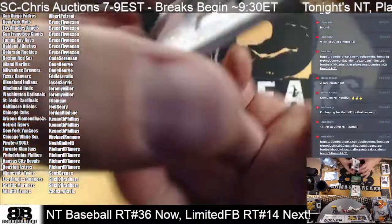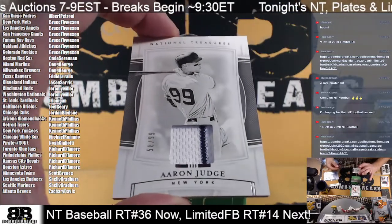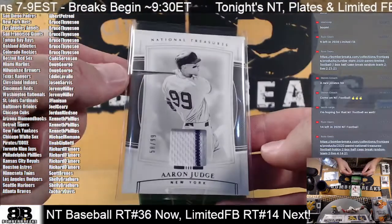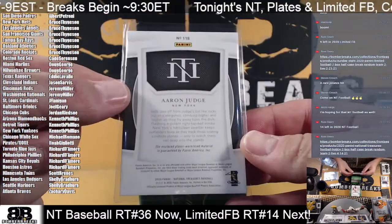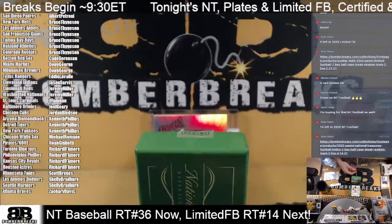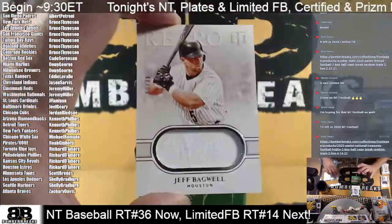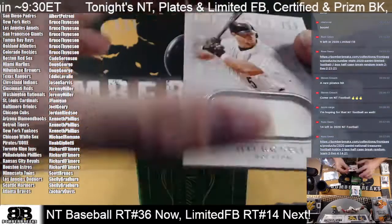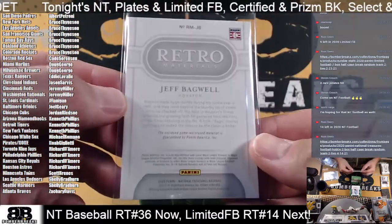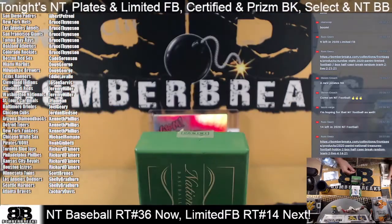Next, All Rise. Aaron Judge, 58 of 99. Pinstriped piece. Going over to Kenneth. Ken goes with the Hall of the old school Charlie Keller. Player worn. Aaron Judge. And here's a retro material bag for Houston. Richard, 48 of 99. The Jeff Bagwell retro. That one's gonna be game used, yes. Game worn. Call it game worn.